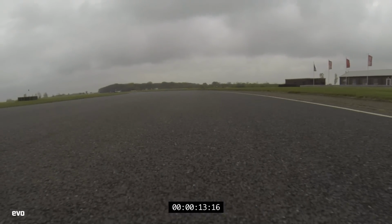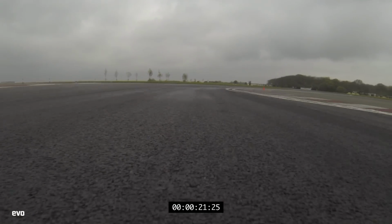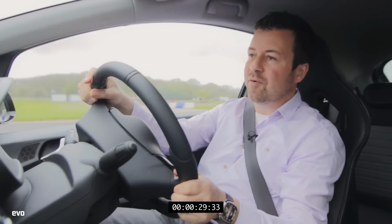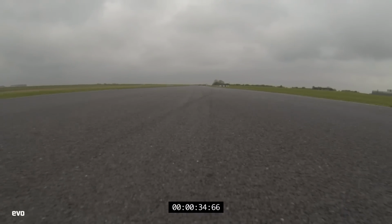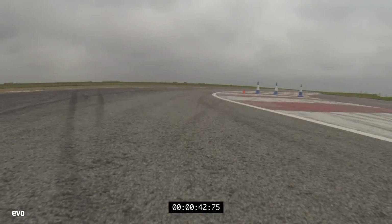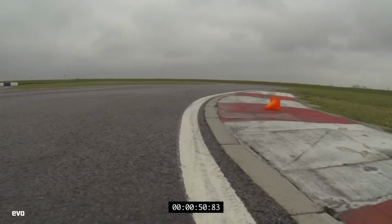The brakes don't have the same reassurance that the Clio does, despite those big, beefy looking Brembo calipers at the front, which is a little bit disappointing. The pedal's just a bit soft, but this is a really good test of traction all the way through third gear, so up to about 80 miles an hour, and it just has such clean traction, and that, I think, means you're approaching this chicane significantly faster.